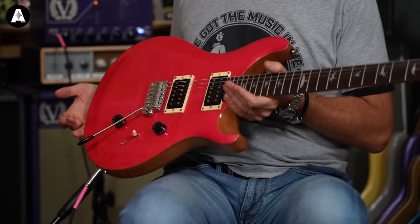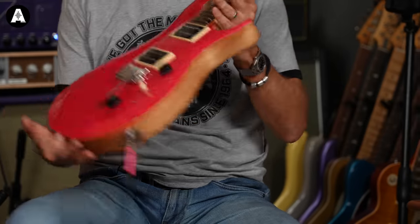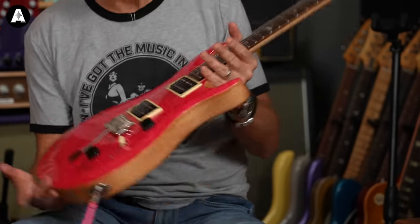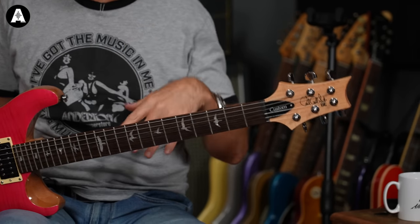If I was going to own this myself, there's a blue one I would probably have had, but I thought pink would be fun for the video. It is the PRS Custom 24 SE. Custom 24 is, you know, the first guitar that Paul made back in 1985. It's probably been the most popular guitar in the range ever since.